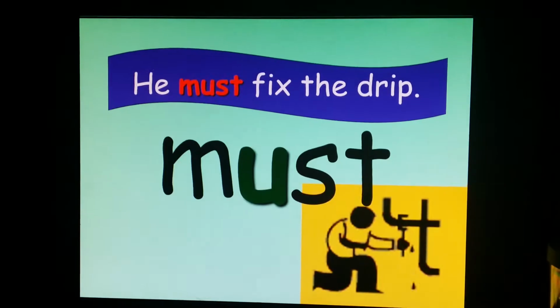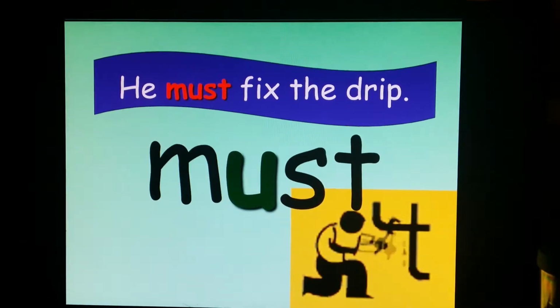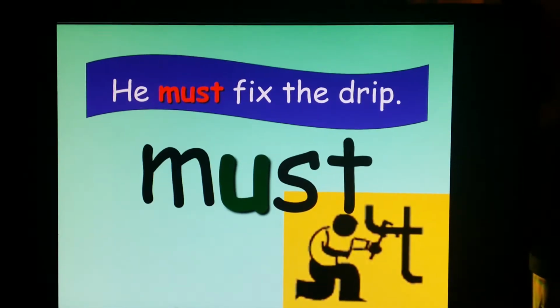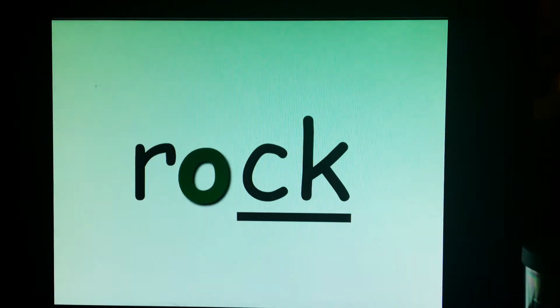Must. Go ahead and read that sentence. He must fix the drip. Yes, that'd be a big problem if it kept dripping. There'd be a big puddle there.